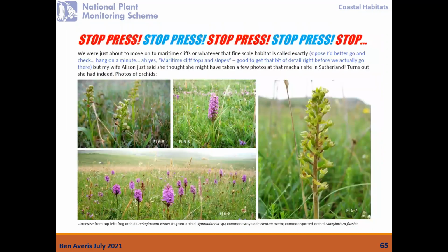And on the next page there's some more orchids, because my wife Alison turned out she'd got some more orchid pictures, so I thought let's put those in. Frog orchid, they're not so common, green colour, and fragrant orchid, incredible smell, common twayblade, and some common spotted orchids, all photographed in Machair in different places. They were all in Northwest Sutherland.